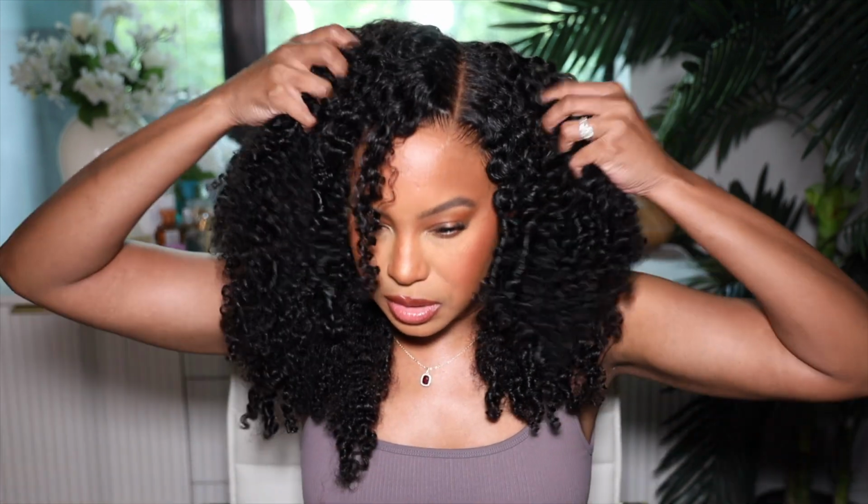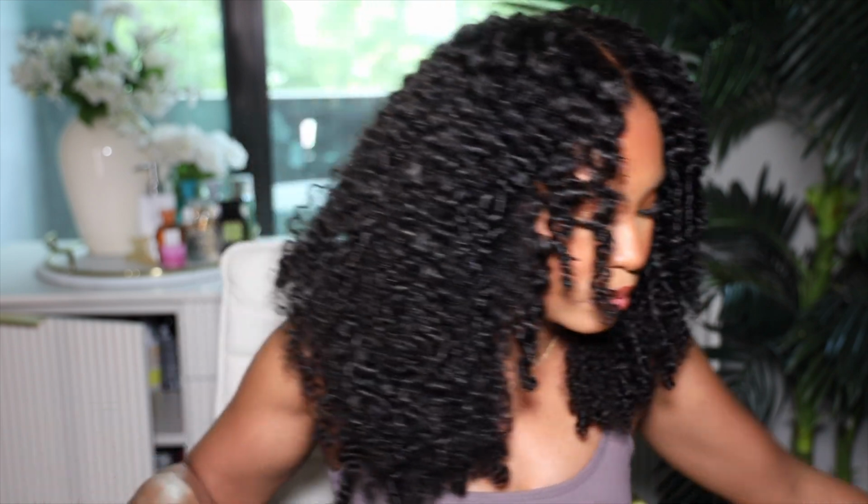Should I cut this? Hold on. I think this one's size longer anyways. Girl, I need to cut this. Hold on. Here we go. Other side. Okay, let's see what the other side looking like. This not my good side for the part. I like my other side.